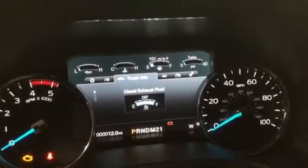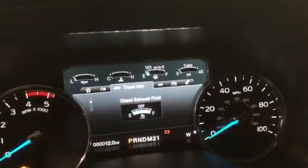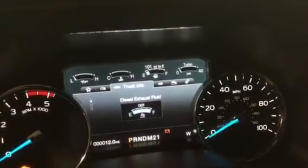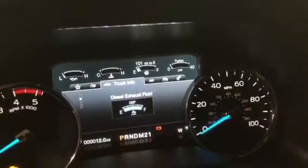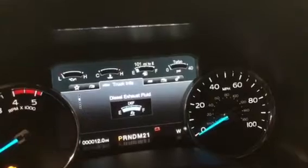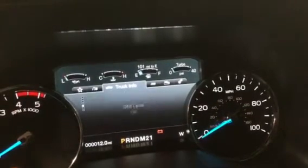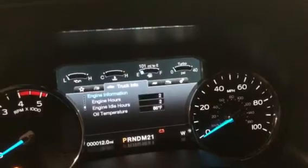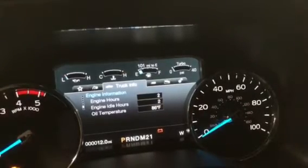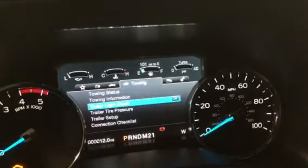This is really cool. A lot of guys were complaining that you didn't know how much you had in there because, as you know, the diesel exhaust fluid is something that you need to top off from time to time, usually about every, I would say, 2,000 to 4,000 miles, depending on idle time. Now you can see exactly how much is in there. A digital speedometer, diesel exhaust fluid level check, engine hours, idle hours, oil temperature at the time, transmission temperature digitally.